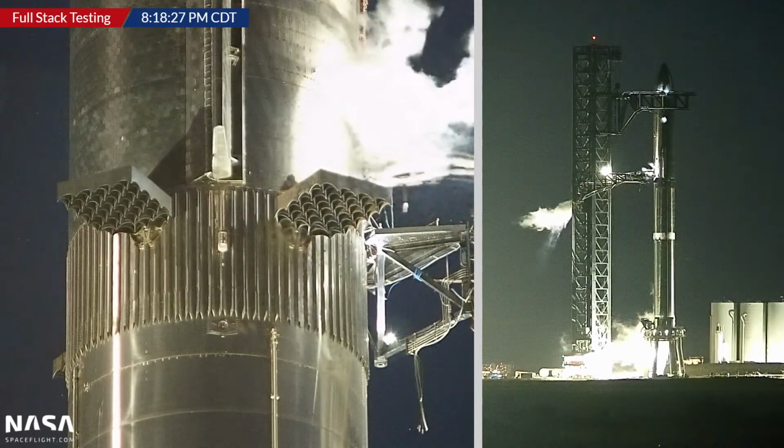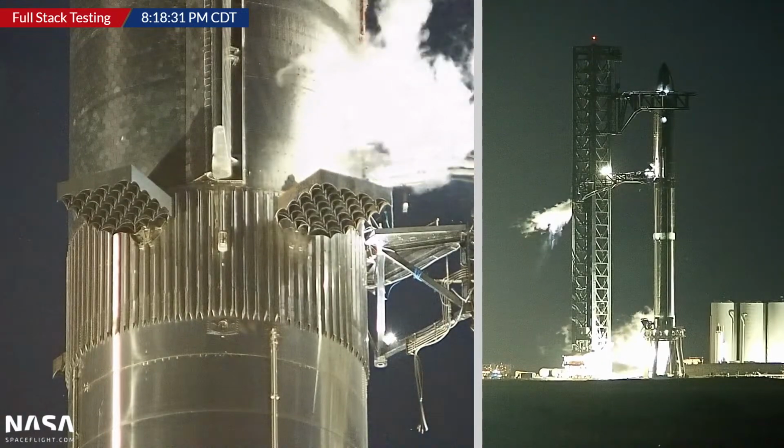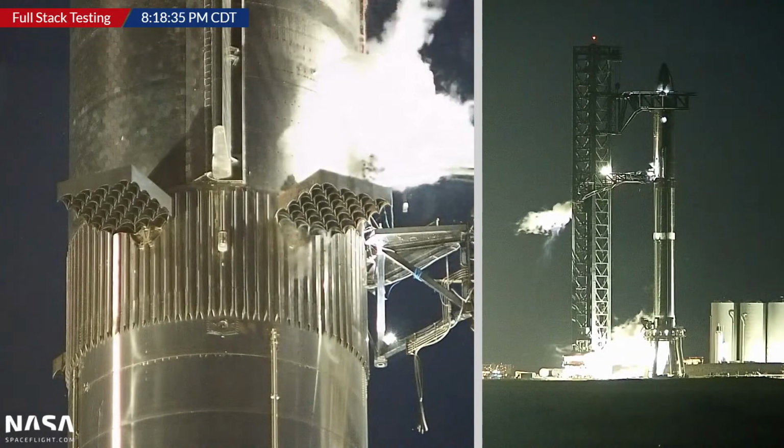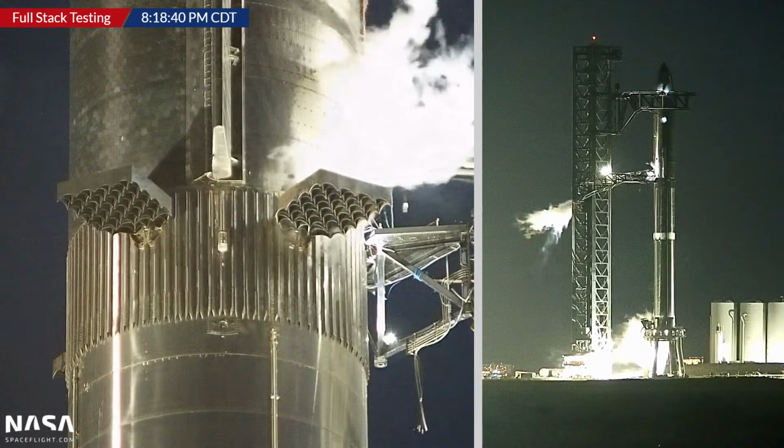Man, that's so cool to see the vapor coming through the grid fin like that from the ship. That is just the neatest thing. I almost think that's cool enough to forgive the fact that the grid fins don't retract, which I still hate.